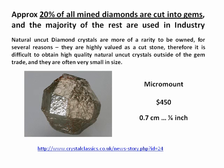20% of all mined diamonds are cut into gems. The rest are used in industry. Of the mined minerals that are cut into gems, very few of them are retained in their original crystal shape. This is a rarity. This one is 1/4 of an inch across, costs $450.